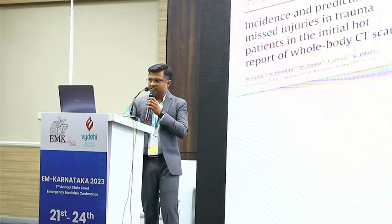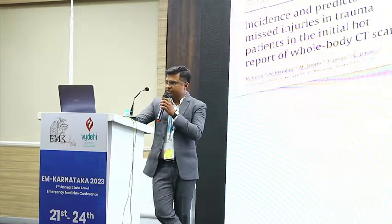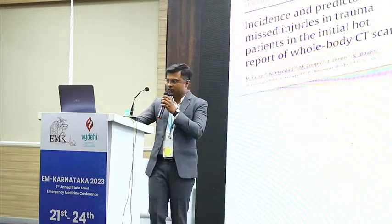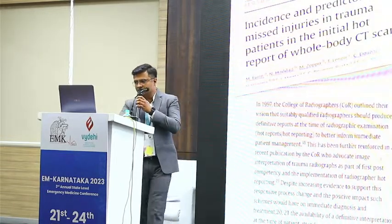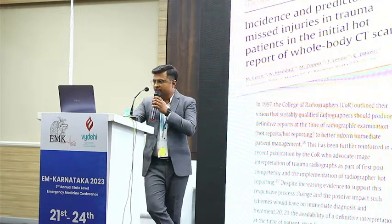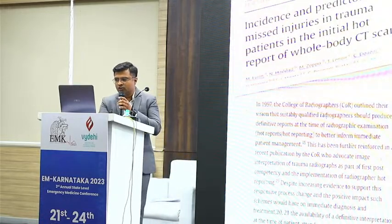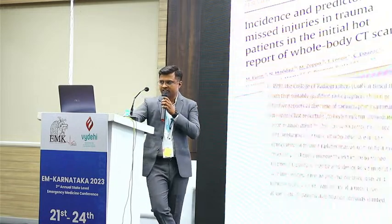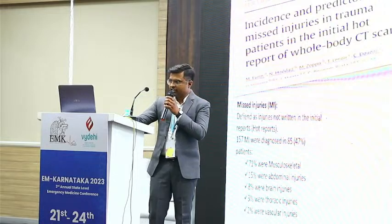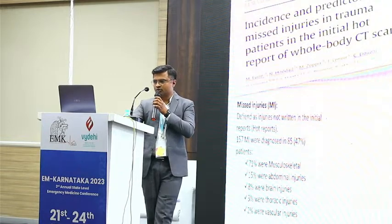Coming to the missed injuries, there is one study in the journal Injury on incidence and predictors of missed injuries in trauma patients in the initial HEART reports after whole body CT. What are HEART reports here? In 1997, the College of Radiographers outlined their vision that suitably qualified radiographers should produce the definitive report at the time of radiographic examination to better inform immediate patient management. So they compared it with the official final reports. Missed injuries were defined as not written in the initial reports, that is the HEART reports.